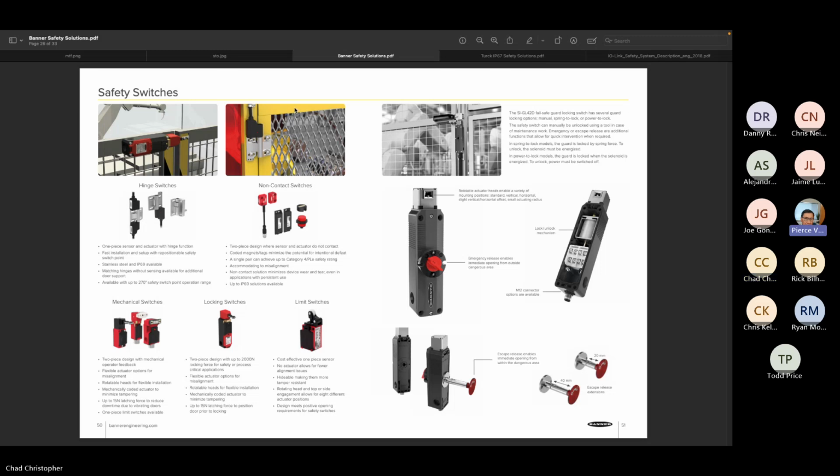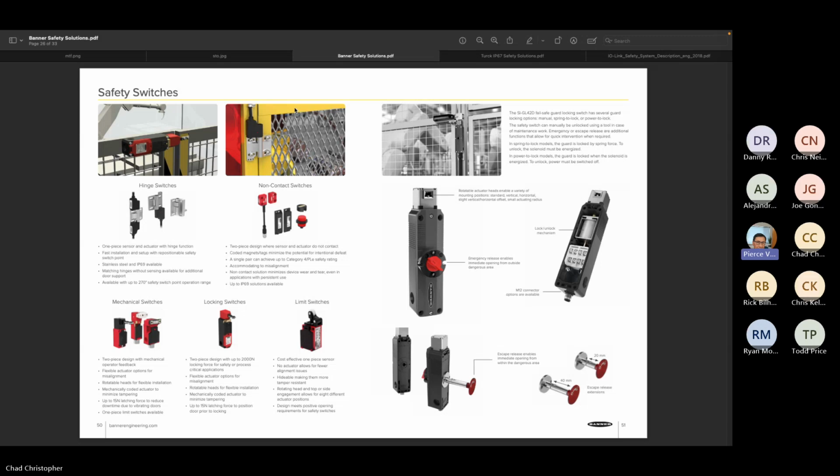One last question before we part. At the OEM level, I've noticed that from a light curtain standpoint, Keyence and some of the other competitors have been quite effective out here on the West Coast. How do we do against those companies with the Banner light curtain product?